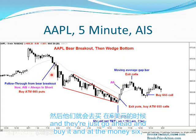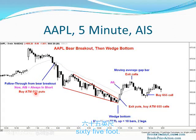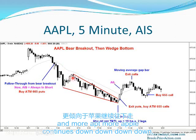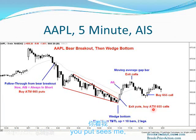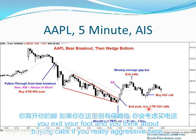And there, you just go ahead and buy an at the money 665 put. Okay, Apple continues down, down, down, down, and now we're in a very tight wedge, and we got a strong bull reversal bar. As soon as the market breaks above that bull reversal bar and out of the channel, you exit your put. You exit your put, and you think about buying calls if you're really aggressive.